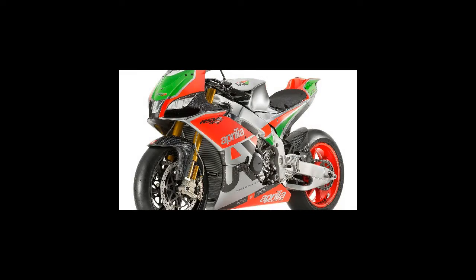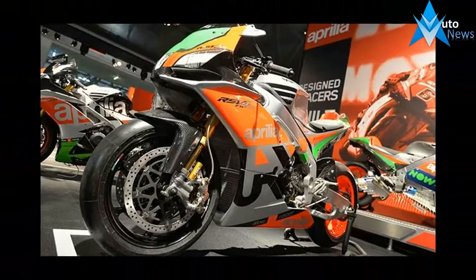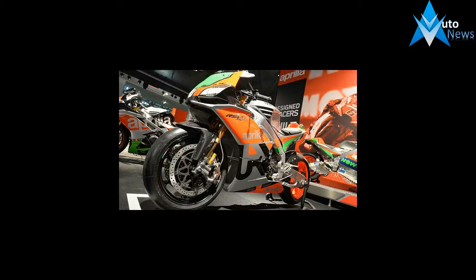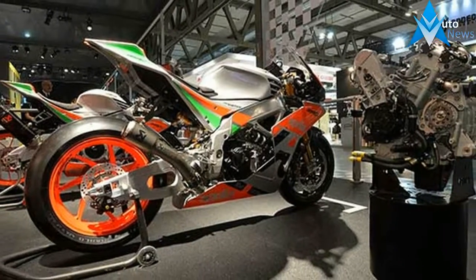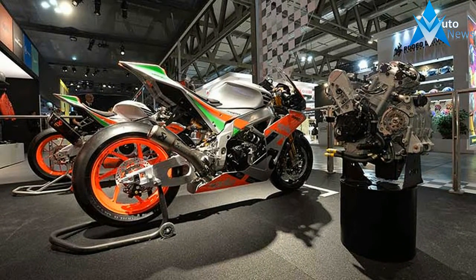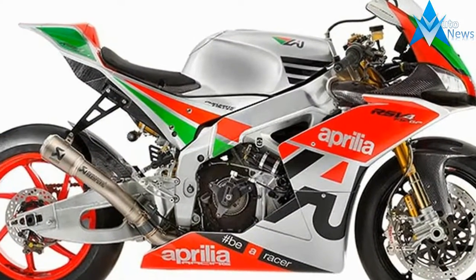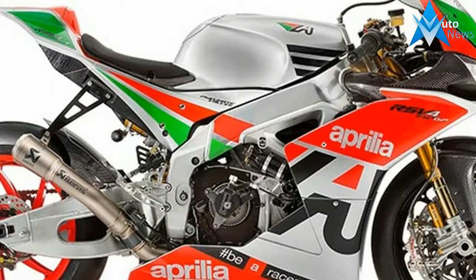Aprilia RSV4 with race pack, Öhlins suspension systems and forged wheel rims. Racing electrical system, lightened and simplified with dedicated vehicle and engine wiring harness and lithium battery. APX2 ECU made in Aprilia Racing, fully programmable in ignition and engine control parameters using the included palm top terminal.